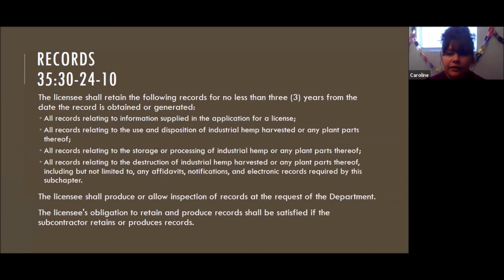Records. This is, again, a lot of words. Just keep everything that has to do with your hemp production for 3 years. You can keep it for longer than that if you want, but you can't keep it for less than that. It has to be at least 3 years. You keep all records relating to the storage, the processing, the use of it, all that good stuff.